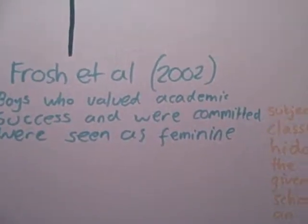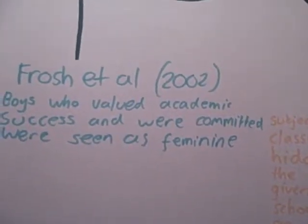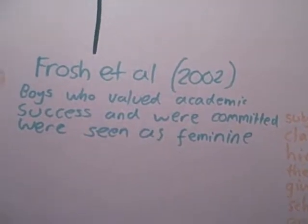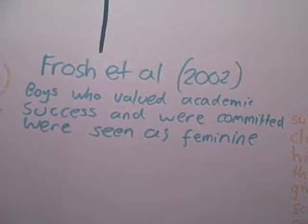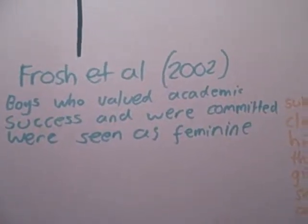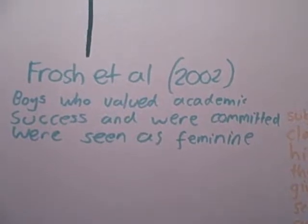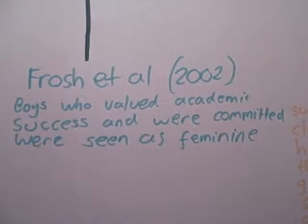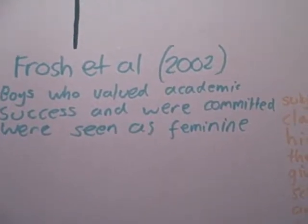Frosh et al. found that boys who valued academic success and were committed to school were seen as feminine. So they found that boys used a lot of strategies to disguise that they were working, and they were trying to pretend that they weren't working hard when they actually were. To avoid being labelled as feminine, they pretended they weren't doing any work, whereas of course they were.